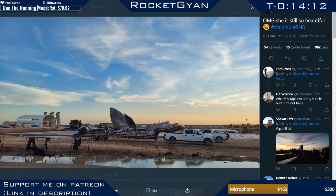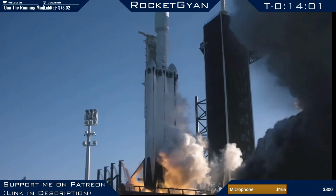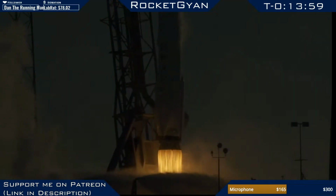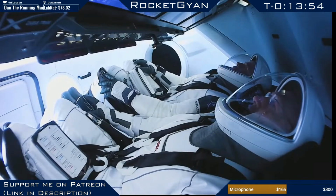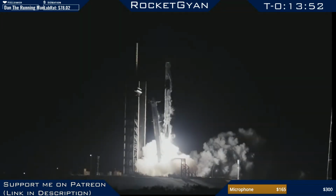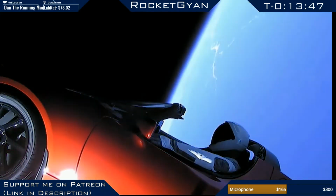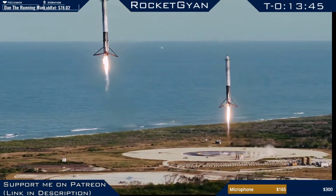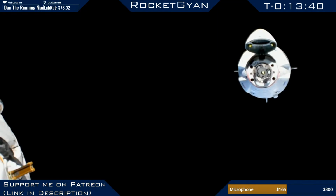Liftoff. Falcon 9 has cleared the tower. Ten, 9, 8, side booster ignition. 6, 5, 4, 3, 2, 1.